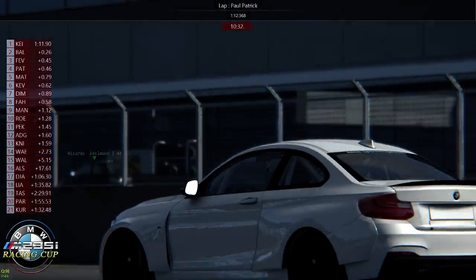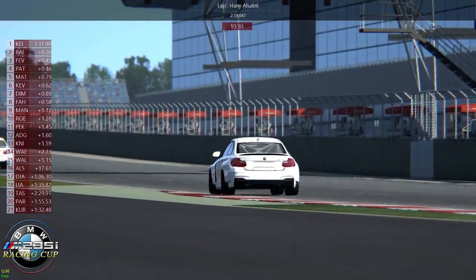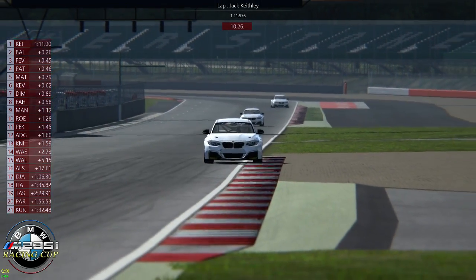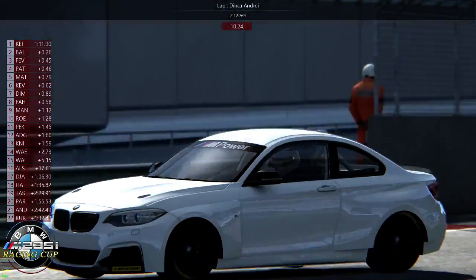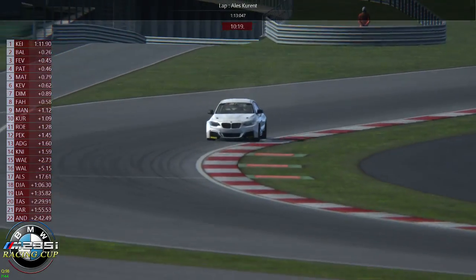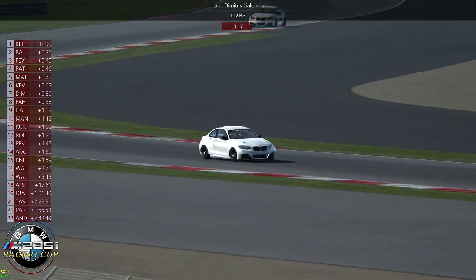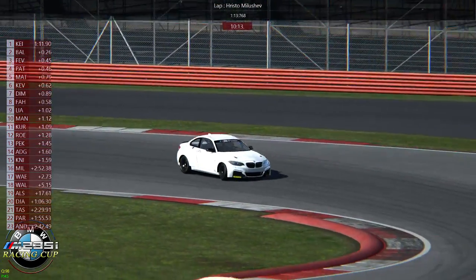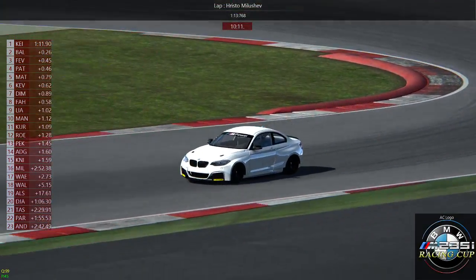Actually, we still have some problems with Assetto Corsa. The skin pack is installed, but it still shows no livery, so we have white cars all over the place right now here. I can't really do anything about it. It's just Assetto Corsa. I set it up correctly, but it just doesn't really work.